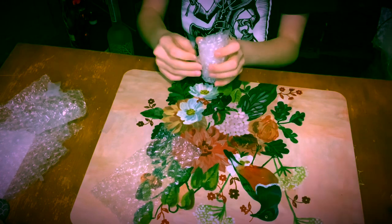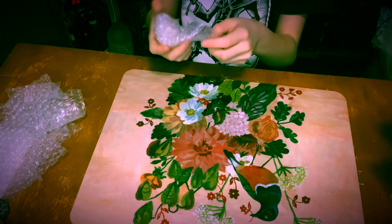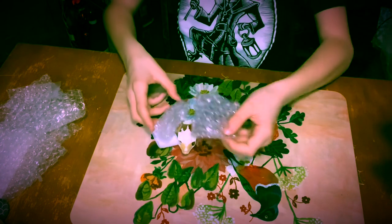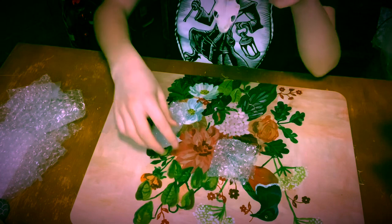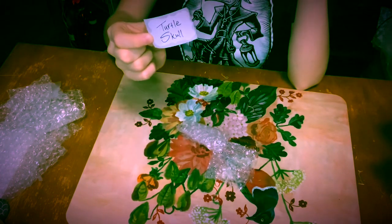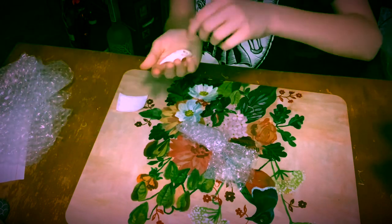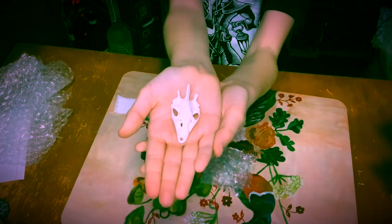Yeah? Don't tell me. I don't want to be surprised. Yes. I couldn't even. What? Be careful. What? What kind of skull is that, Mouse? It's a turtle. It's a turtle skull. Or maybe lay it flat in your hand. And then. Oh my gosh, that's cool. That's incredible.